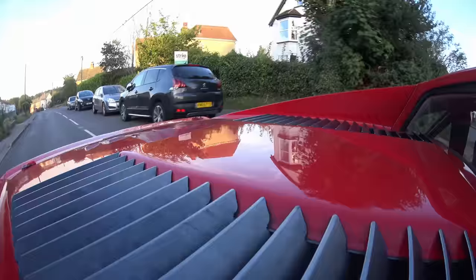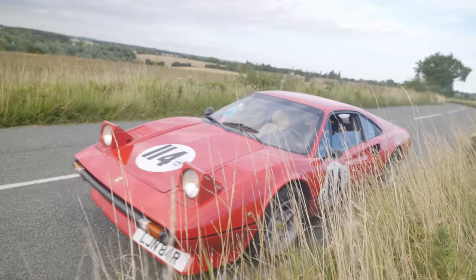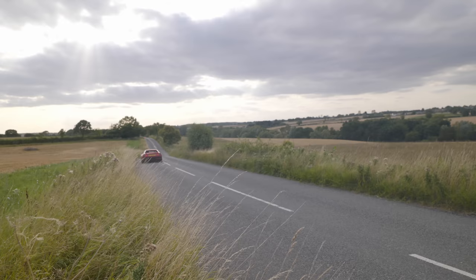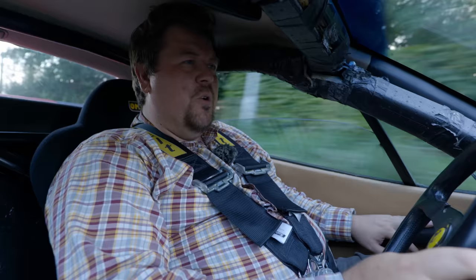The fact that in this era, European and American specification cars were also wildly different just doesn't help either. This car is a European original, though it did spend some time in the United States before returning here in the very early 90s. I honestly don't really know what more to say about it.